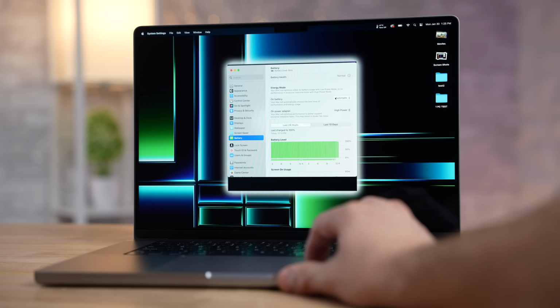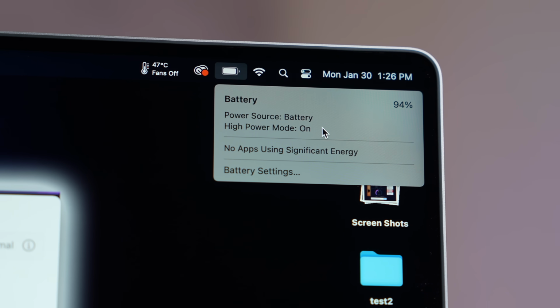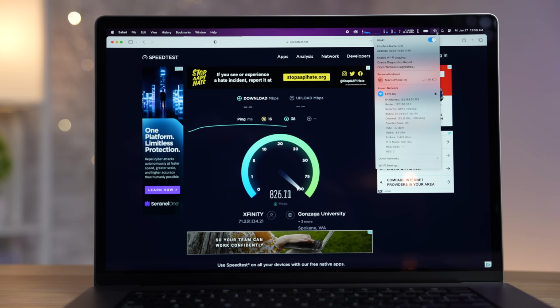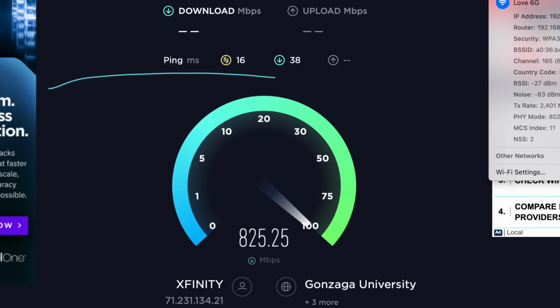I switched the laptop to high power mode because I thought maybe this is a battery saving issue, because why else would it speed up and then slow down? But unfortunately, I didn't notice any differences. It still would ramp up and then slow down. So I updated to the latest firmware on the router and the issue was still there.